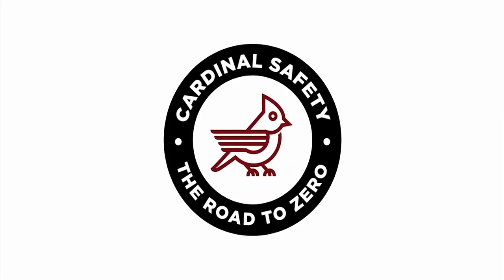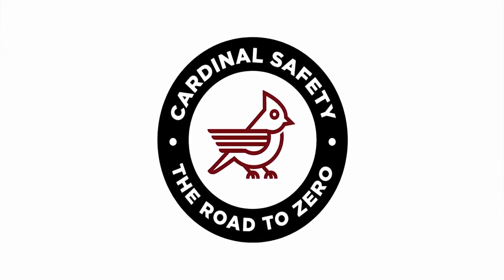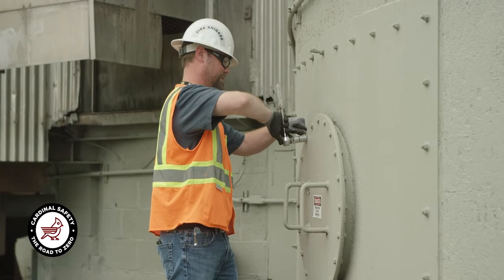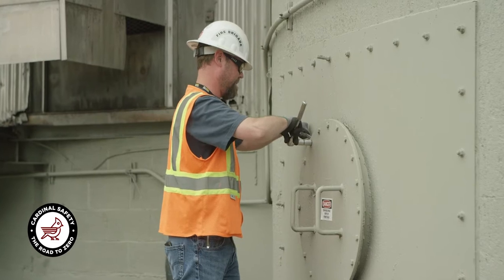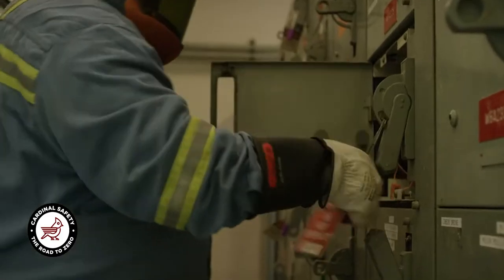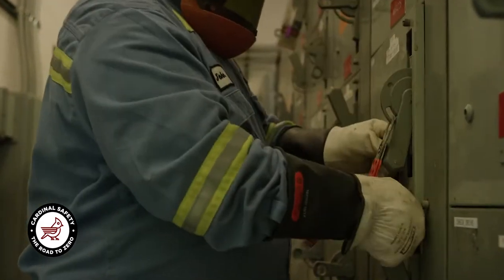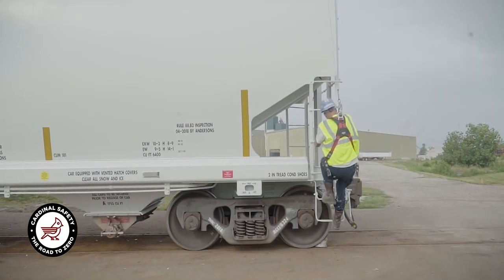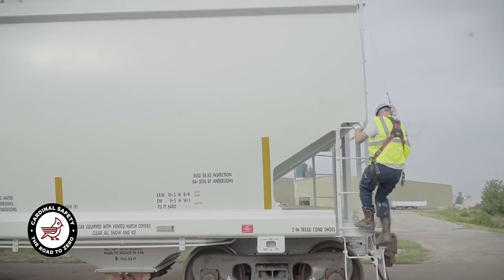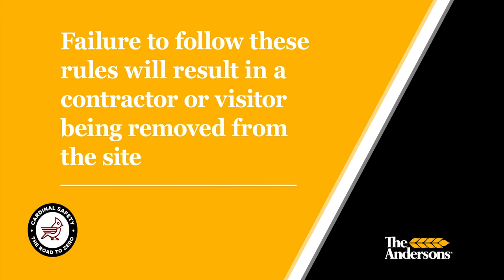The Andersons has 3 cardinal safety rules that, if not followed, can result in serious injury or death to an employee, visitor, or contractor. These rules are: 1. No person shall fully enter a permit-required confined space without completing a confined space entry permit. 2. No person shall place any part of their body into an area of a machine or piece of equipment or remove a guard without a lockout device in place. And 3. No person shall perform elevated work above 4 feet without fall prevention safeguards in place. Failure to follow these rules will result in the contractor or visitor being removed from the site.